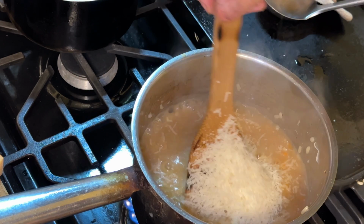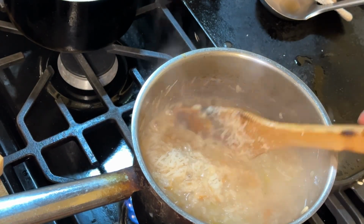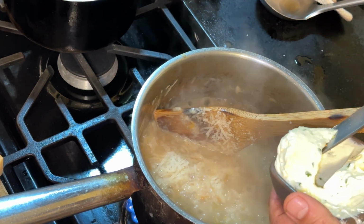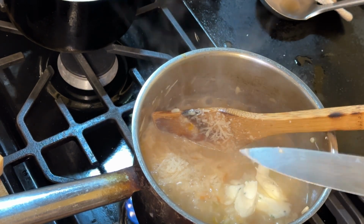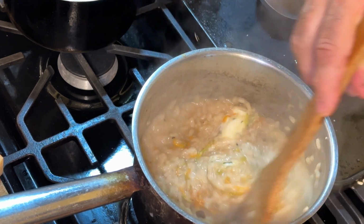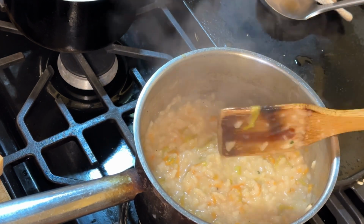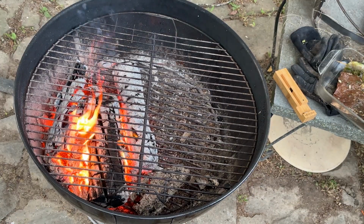And then the butter, and I believe for this, I'm opting for the chive butter. I think that'll add a nice finish. Homemade chive butter. I'm going to be generous with that as well. And now I'll turn off the heat. I'm not even going to taste it. I want the surprise. I'm going to put a cover on. Let's go out to the grill. All right, let's get her on.